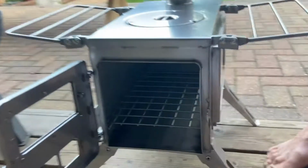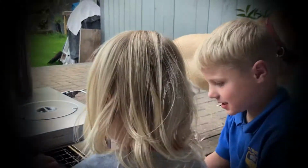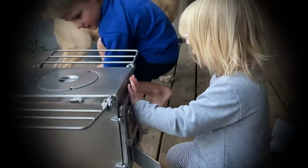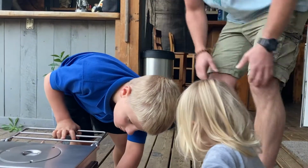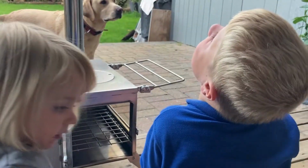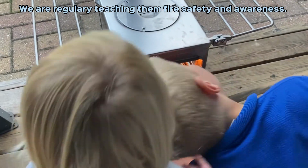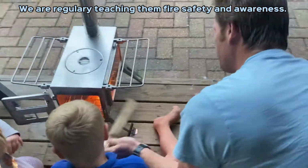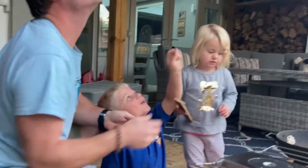Right, let's have a little look-see inside. Open for Daddy. You put all these white ones out for Daddy. Put them all out. And the turd. Yes, I did it. I want to put that in. Lexi, you want to put that in? I can see it smoking out the top.